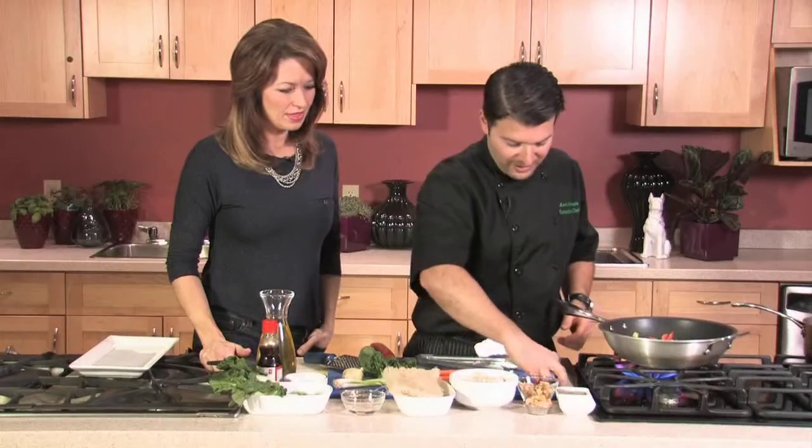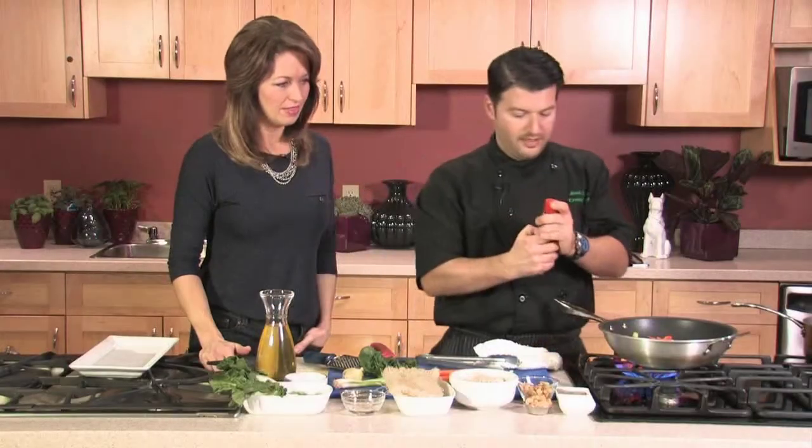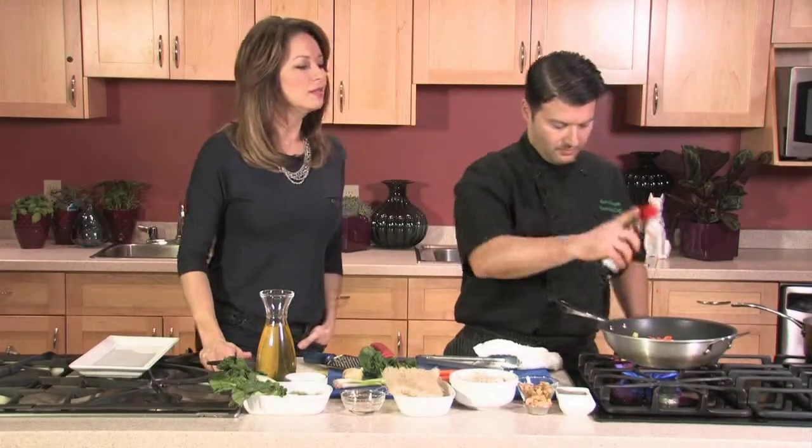Now, red peppers are going in. Now, this is where you're going to get that real nice flavor. We're going to add in the sesame seed oil here. How much? Just a little bit of that.